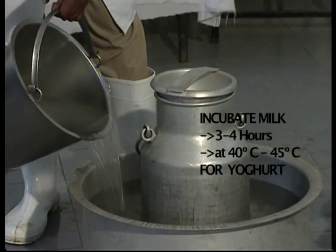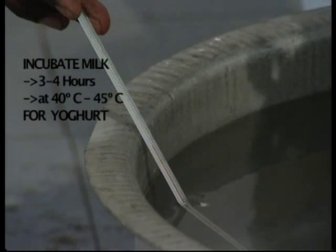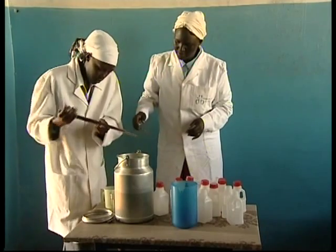Incubation is usually at 40 to 45 degrees centigrade for 3 hours, and then you put the milk under refrigeration for at least 12 hours. Alternatively, you can put your milk at incubation and then you just leave it. You let it cool naturally overnight. By the following morning, it will have set and cooled down. And then it will be ready for addition of flavoring and coloring.